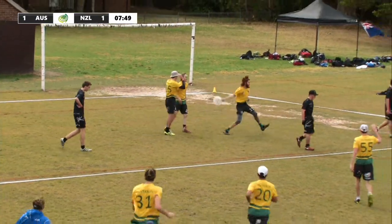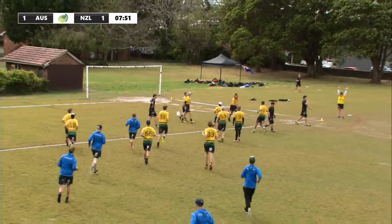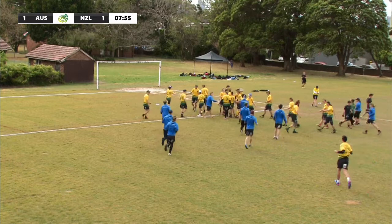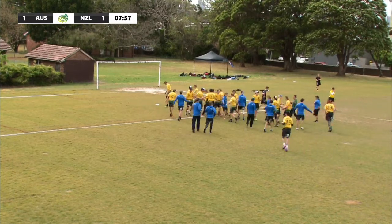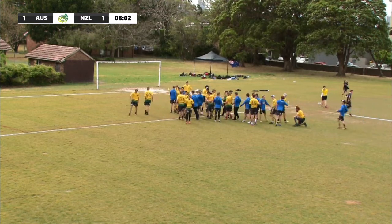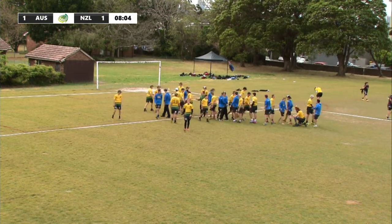The Australian boys rush the field. It's one apiece. It's one all in Balmain. Oh, well, that was exciting, Gussie. This wind is unpredictable, I'll tell you what. Unpredictable. It's an excitement factory out there.